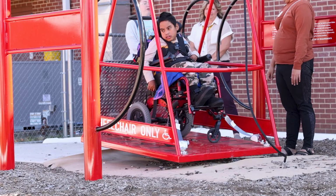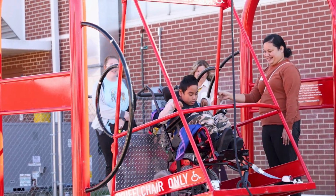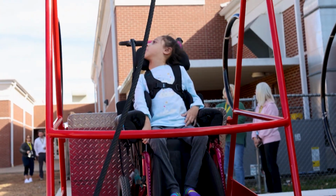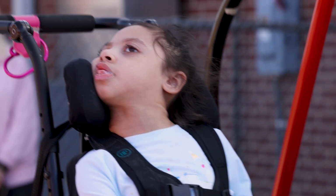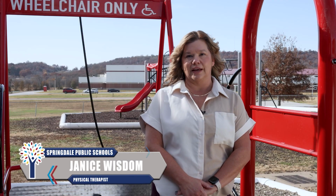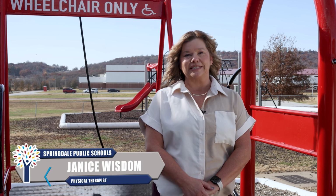So we're at Sonora Elementary, and this is the new wheelchair swing. It's a freedom glider that we were able to purchase using our HAR-BER funding. They can serve any student in a wheelchair. We have them at 6 buildings across the district. We're very lucky to have these. We have about 35 students in wheelchairs in the district, and each year it seems to grow. And this just gives those students an outlet and things to do during their PE or recess.